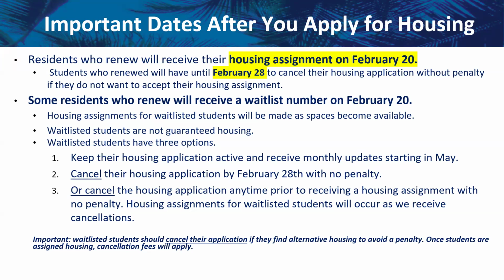Waitlisted students are not guaranteed to receive a housing assignment, and our waitlist students should keep in mind these 3 options. They can keep their housing application active and receive monthly updates starting in May. They can cancel their application by February 28th with no penalty. Or they can cancel their housing application at any time prior to receiving a housing assignment with no penalty. However, once we assign a student who is waitlisted to a housing space and they cancel afterwards, they are responsible for the cancellation fee. This is extremely important for any student who is waitlisted.